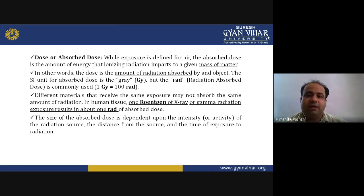But the RAD, radiation absorbed dose, you have to remember this term also, is commonly used, because 1 gray is equal to 100 rad. Rad is radiation absorbed dose. So you can understand that the term rad is also used and the term gray is also used, and 1 gray is equal to 100 rad.